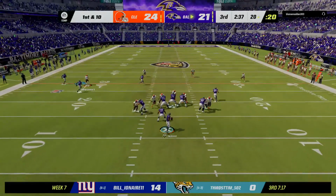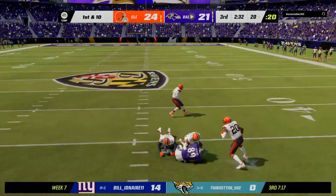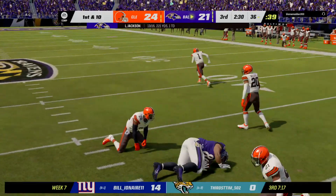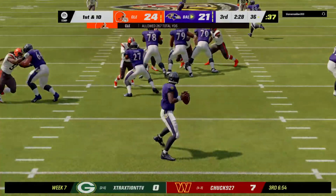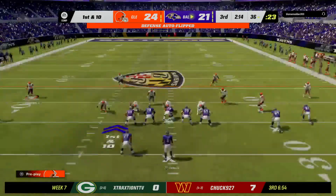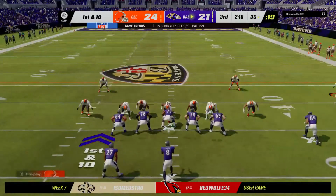Jackson now. He's got his man. It's Andrews. And they're able to get this one across the 35. 16 yards on that one and a Raven first. You can just kind of sense the momentum turning here. It's 1st and 10.